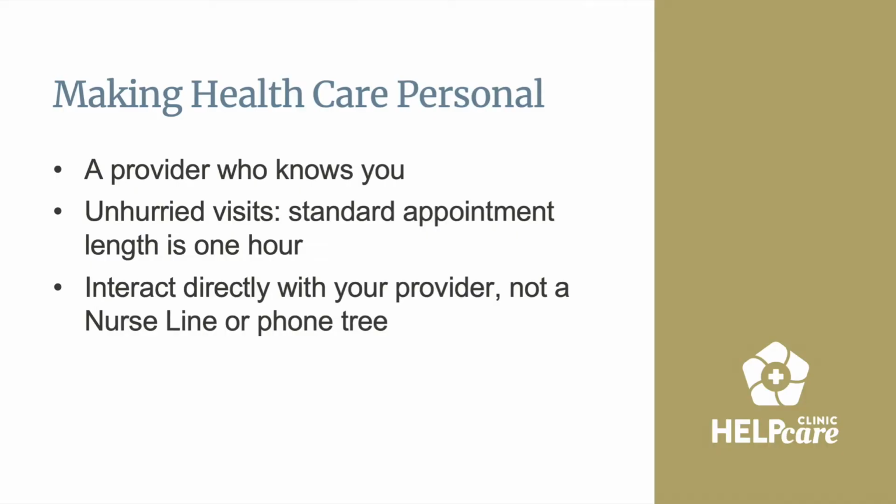At HELPcare Clinic, there also is no per visit charge for your provider appointments. The standard appointment length is an hour, and if you don't get to cover all of your concerns, you can book a follow-up at no extra cost. And many generic prescription drugs are included in your membership too.